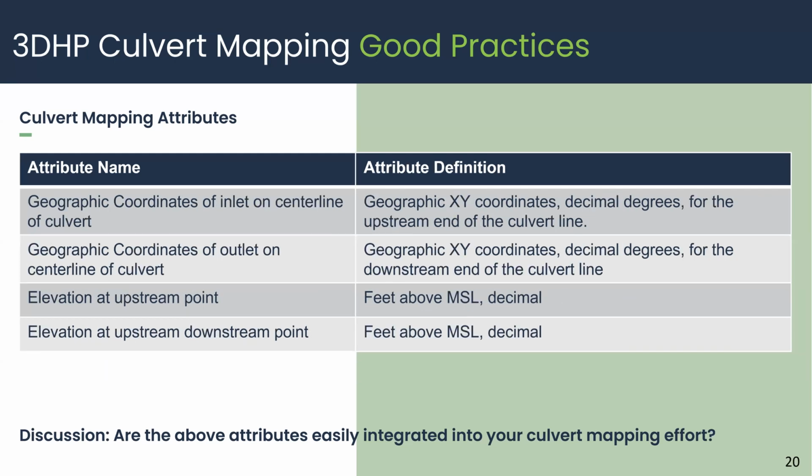Continuing with the attributes, we talked about mapping a line, and so we would want geographic coordinates of both the inlet and the outlet of that line. We're suggesting decimal degrees, and then elevation for the culvert at the upstream point and elevation at the downstream point. This would be the flow elevation, feet above mean sea level, again decimal degrees. These appeared, I think, in a lot of the attribute listings you provided. Any questions, comments?